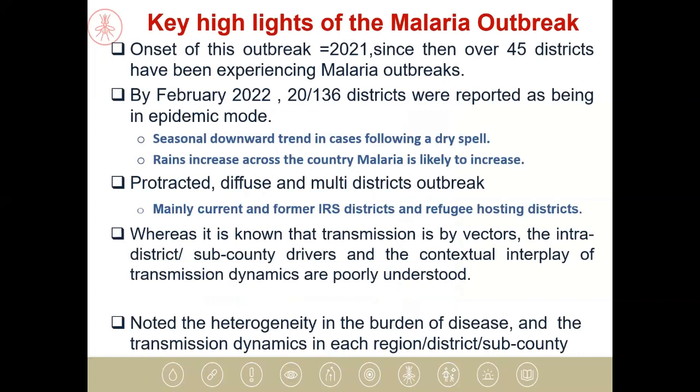So just to summarize, onset of this outbreak was mainly 2021. Since then, over 45 districts have been experiencing malaria outbreaks. By February 2022, 20 out of 136 districts were reported as being in epidemic mode. And we've of course had seasonal downward trends in some situations, as you saw in the graphs following a dry spell. But as rains increase, we also note an increase in cases. We've experienced a number of protracted, diffuse, and multi-district outbreaks.